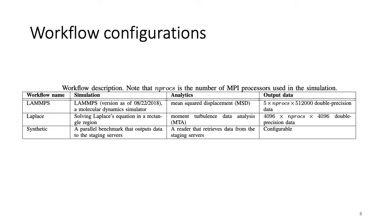The workflows that we use to evaluate our in-memory libraries are as follows. The first two are real HPC applications, LAMMPS and Laplace. LAMMPS is a molecular dynamics simulator, and its corresponding analysis is mean square displacement, MSD. Laplace solves the Laplace equation in a rectangular region, and its corresponding analysis is moment turbulence data analysis. The third workflow is a synthetic workflow, which is just a parallel benchmark that outputs data into the staging server, and a reader that retrieves data from the staging server.